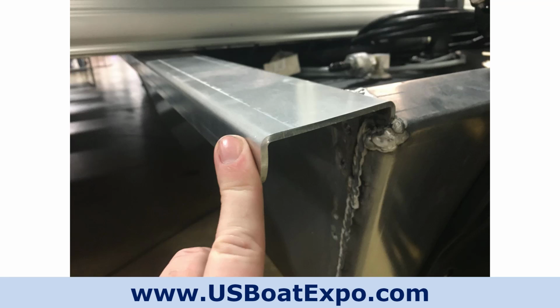So this is the motor mount. I'm showing you the thickness of the motor mount where they hang the motor, and the welds. It's a nice thickness for this piece, which is mounted on the transom of the boat, and this is where the motor hangs off of.